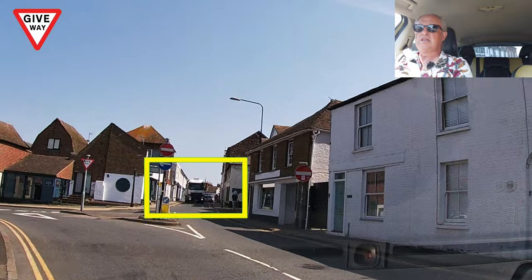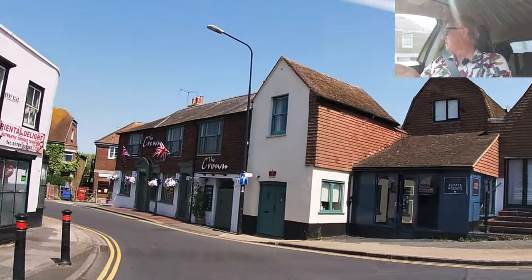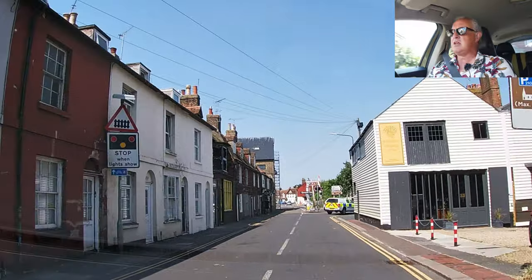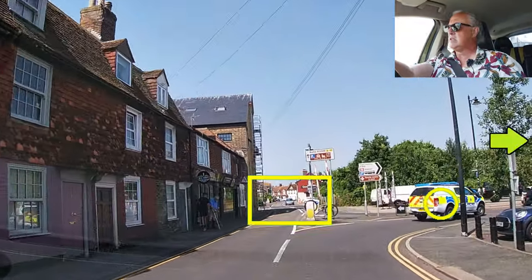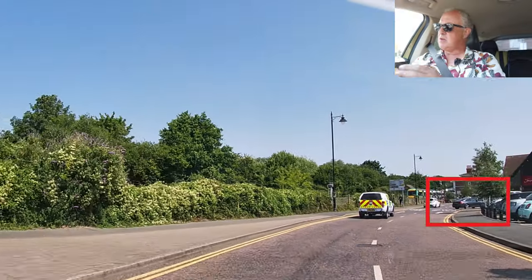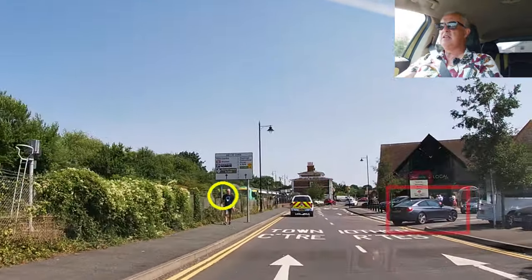There's a truck not indicating anything, so I don't know his intentions. However, I didn't indicate because I could only turn left anyway. I'm taking the right hand lane, so I will indicate here. It's not a give way, so any vehicles from the left there would just filter through. Now I want the town centre, so I'm going to stay in the left lane.